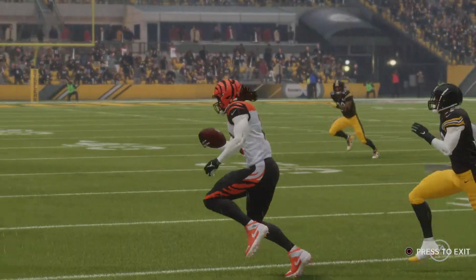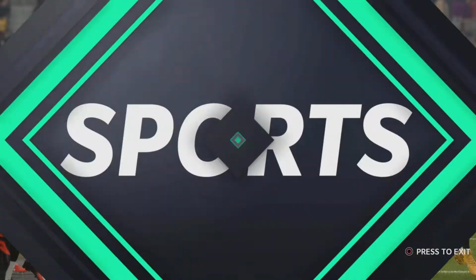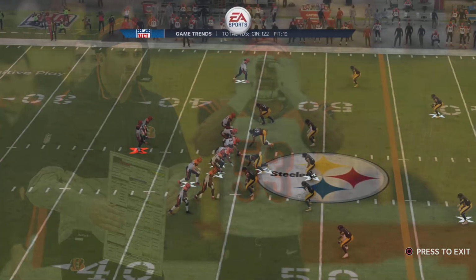If you blitz and have him in man coverage, you're going to him, even if he has an elite defender on him, because he usually knows where the ball is before the defender does.